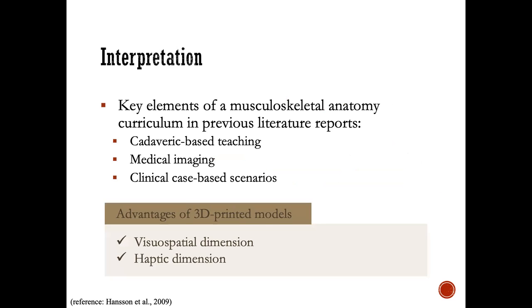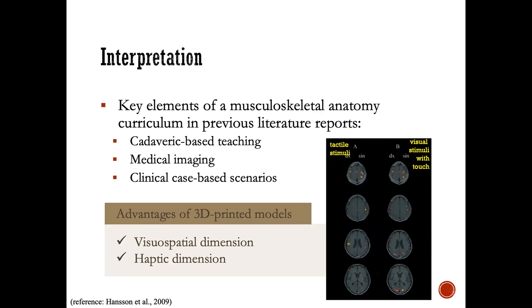The literature reported that cadaveric dissection teaching, medical imaging, and clinical case-based scenarios were the key elements of a musculoskeletal anatomy curriculum. As for the visual spatial dimension and haptic dimension, they are the specific advantages of the 3D printed model. That means this learning support is able to visualize abnormal anatomy compared with cadaveric specimens. Also, the haptic model was proved to be linked with the stereoscopic sites by functional MRI in previous research.